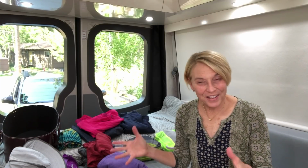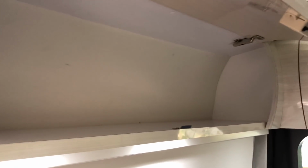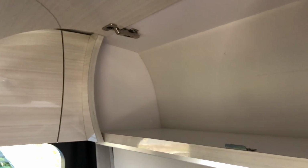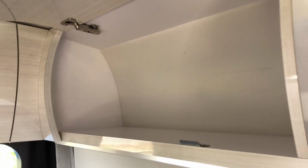And then as far as where this goes, we worked out that we each got equal space in our storage. So these are the 2 overhead bins in our van. And this one is much larger than the other one. This is the opposite one. So, typically the woman gets the larger one. And that worked out this way, but I actually have the same amount of space because from about here over to here is food storage. So we end up with the same amount of space for storing our clothing.